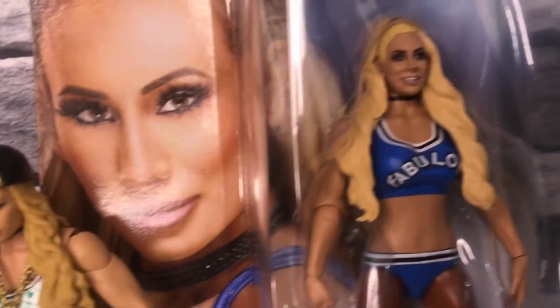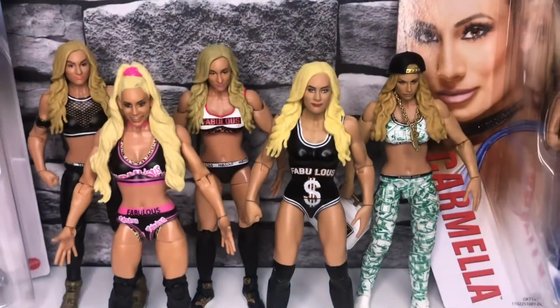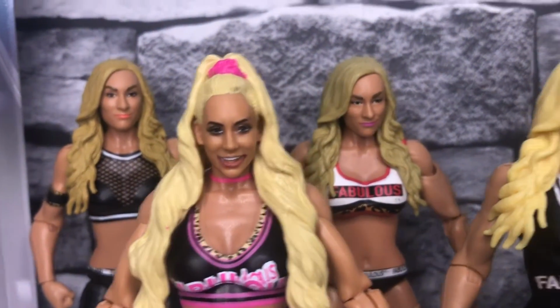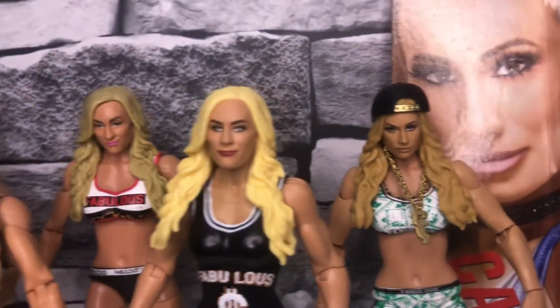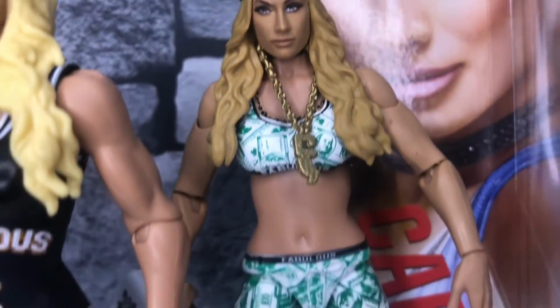Okay, I might take the coward's approach here, but I can't choose the best between the two Elites. The Fan Central for me is, you know, Miss Money in the Bank. It's such a good moment, but the new one is so good as well. If I put them on equal pedestal, but the new one, the face scan is better. I prefer happy smiley Carmella, which is how she should be. I don't like her as a heel.